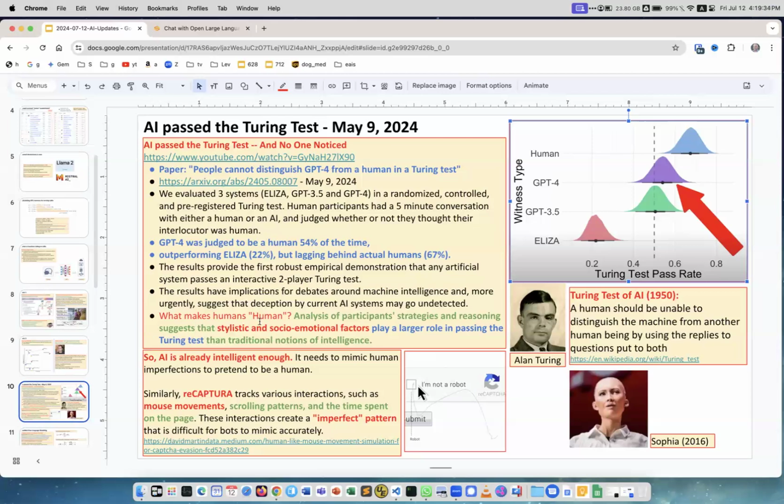What's interesting is that analysis of participant strategies and reasoning suggests that stylistic and socio-emotional factors play a larger role in passing the Turing test than traditional notions of intelligence. So AI is already intelligent. AI can already answer your questions intelligently, but the way it structures the phrases, the reactions, the way it tries to mimic emotions, maybe not very good. So it's not about intelligence anymore. It's about mimicking cultural and emotional human behavior.